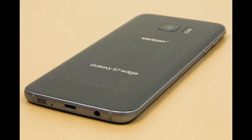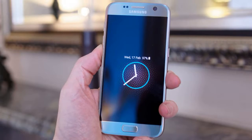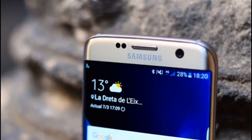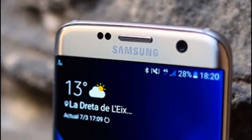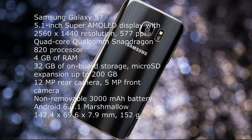In terms of specs, these are top-of-the-line smartphones. They come with Quad HD Super AMOLED displays, Qualcomm Snapdragon 820 processors, 4 GB of RAM, great 12MP rear-facing cameras and run the latest version of Android. Instead of featuring the same screen sizes this time around though, Samsung kept the S7 at a smaller 5.1 inches, while the S7 Edge has been bumped up to a larger 5.5-inch panel.